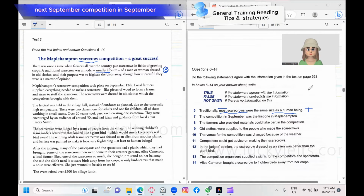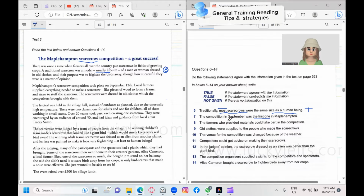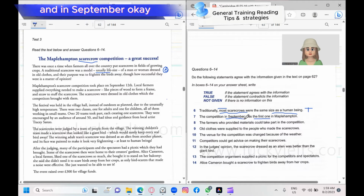Ma'am, the competition in September. Okay, first one, and in September. Now please read the paragraph and tell me if it's true, false, or not given.